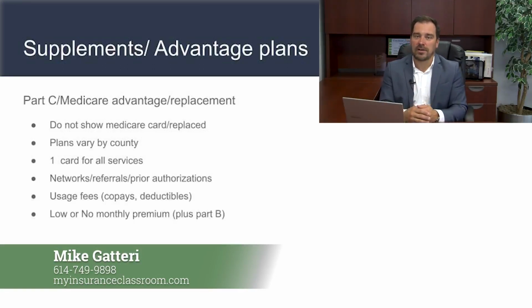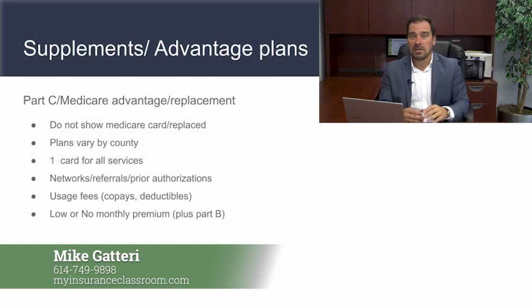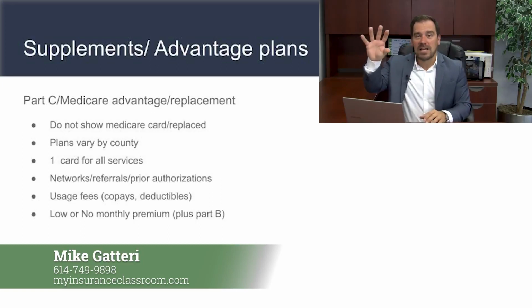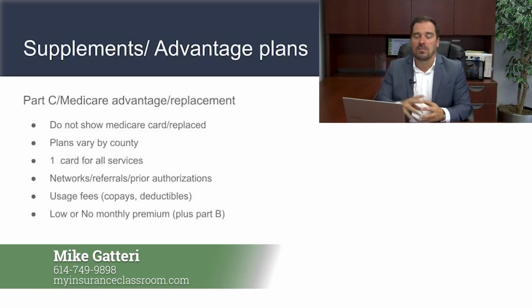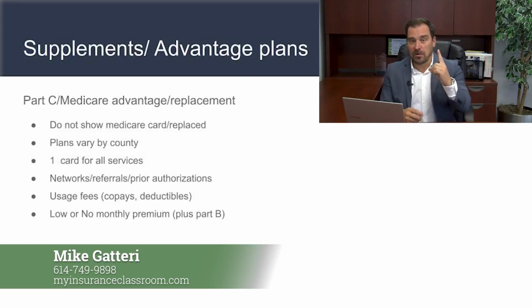Because if you really think about it, you're kind of downgrading coverage. You're going from very comprehensive coverage and any doctor that you want to a plan that has copays and networks. And so the insurance companies will allow you to downgrade. But what happens if you want to upgrade? What happens if you want to go from the Medicare Advantage plan to the Medicare supplement? Well, you can do that in one of two situations. The first situation is after your first year.